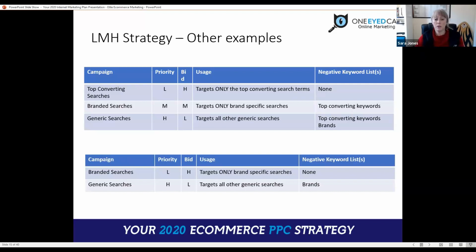So another way you can do it is to have your generic searches again, and then, if brands are relevant, you can have the branded searches. But then instead of having a product-based search, you have your top converting searches. So this looks at these two campaigns here and asks, what are the top converting search terms from my shopping campaigns? I know those are the most valuable and the most likely to convert. So I use those as my negative keywords, and I have a negative list which contains my top converting keyword phrases. So that's how that works.